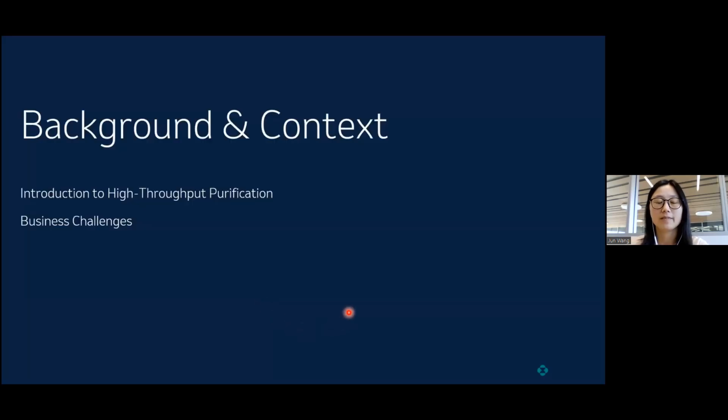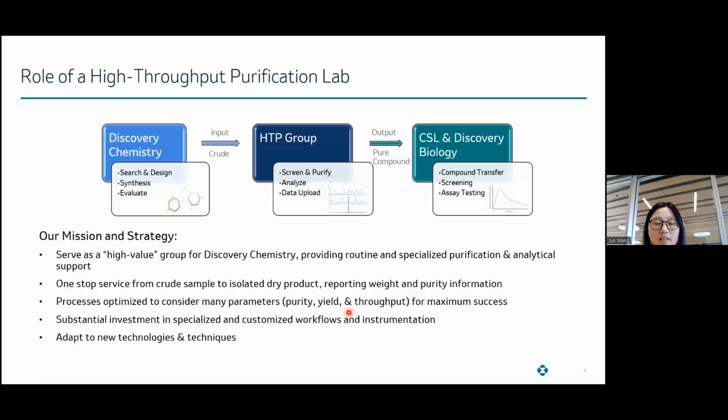So first, let's talk about the background. The role of a high throughput purification lab. You might ask what the HTP group is doing. Okay, so the HTP group is serving as a high value group for discovery chemistry. We are providing routine and specialized purification and analytical support.